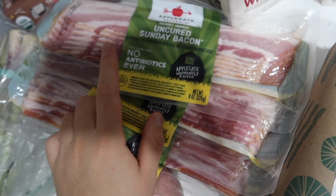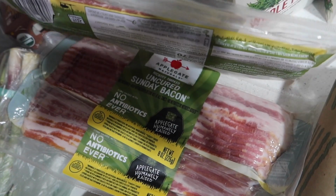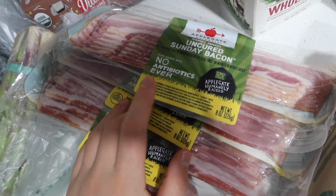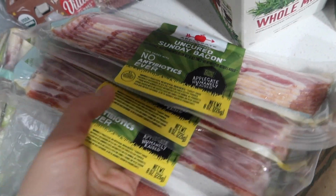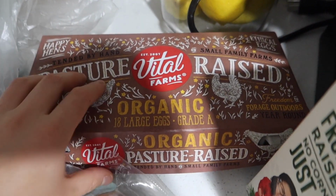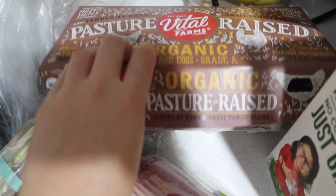The only thing that I noticed is sometimes they're not vacuum sealed tight like this. Like, this is good bacon right here, I can tell. And they're kind of gross, but yeah, so this is the good stuff. I got some eggs. These are really good high quality eggs if you can't get to the farmer's market.